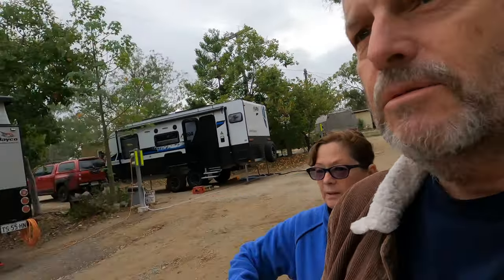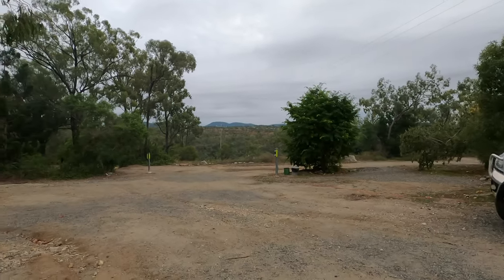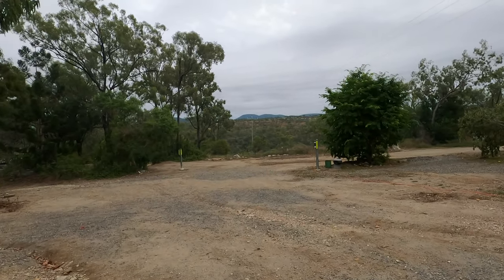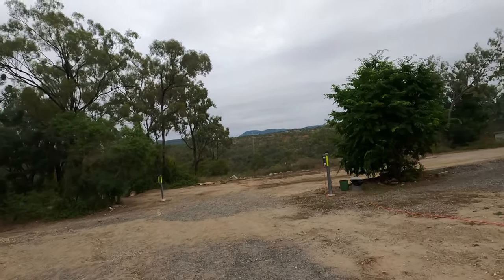Should show them out there how high we are actually up. Yeah, we're up pretty high. Yep. And that's the mountains. And you can probably hear a train coming.